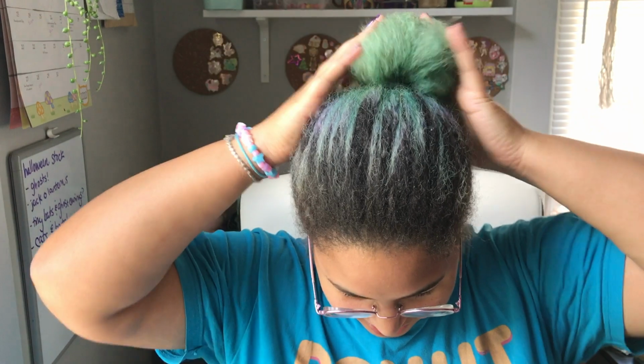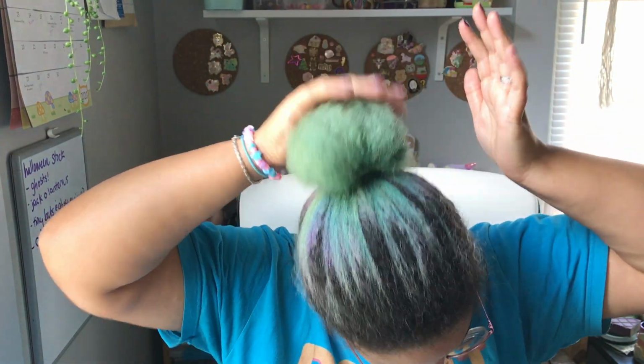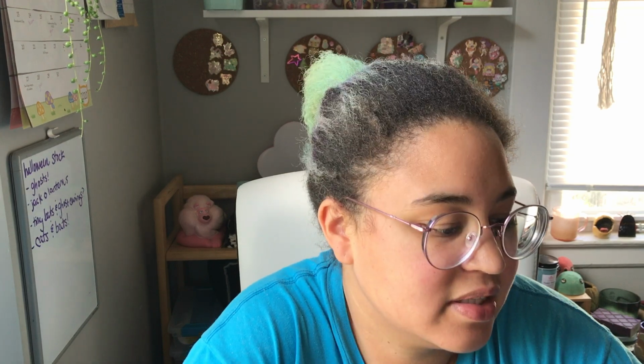So, hi, it's Thursday, and my kiln is firing, and I took out all my braids. Look at this little minty puff. I have it in a bun. I'm about to dye it. But before I'm all messy again, because taking out my braids is no clean experience.